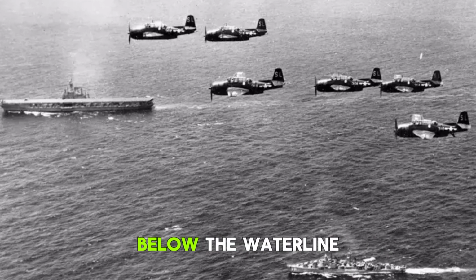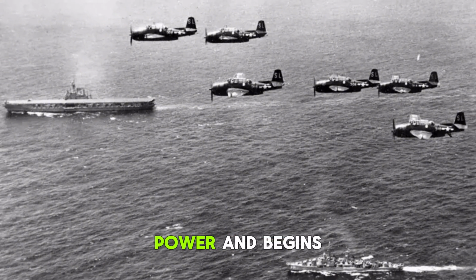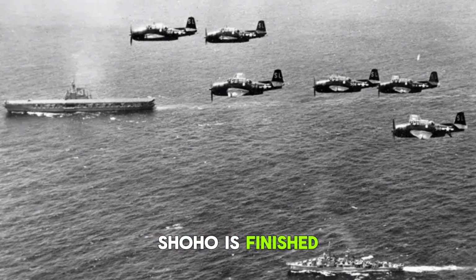Multiple hits strike below the waterline. Water floods the engine rooms. The ship loses power and begins listing heavily. The entire attack takes less than 15 minutes. 13 bombs hit. 7 torpedoes hit. Shōhō is finished. At 11:35, the order to abandon ship is given.